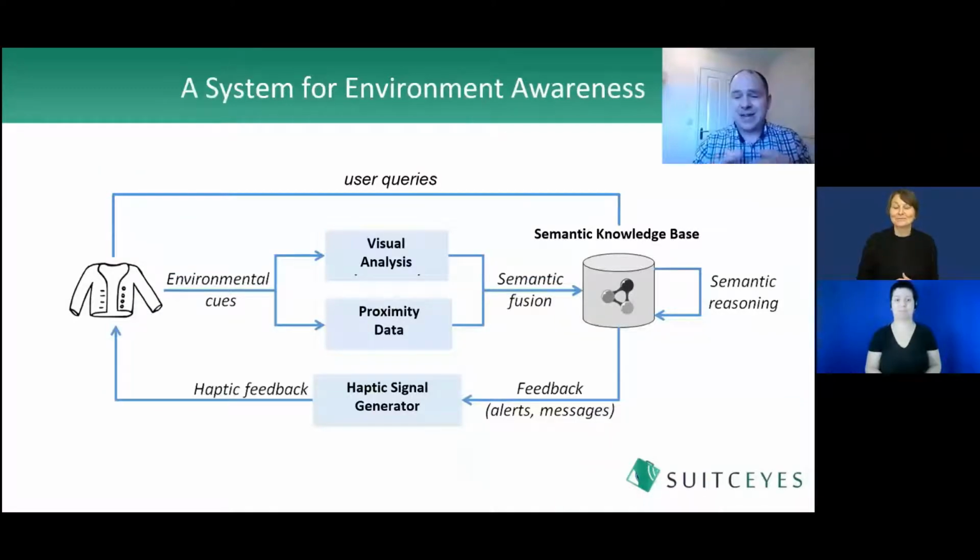Before we look into detail at how we use some of the information from the sensors, this slide gives a diagrammatic representation of the flow of information through the HIPPY. Over on the left-hand side, you can see we have the garment itself. And the garment, using the camera and the iBeacon signal strengths, will pick up on these as environmental cues, which are then sent to the visual analysis, in the case of camera data, or sent as proximity data. And these are passed on to the semantic knowledge base, which is basically where all the information that the system knows is held. And the semantic knowledge base will then apply some given rules to try and make inferences about this information that has come in.